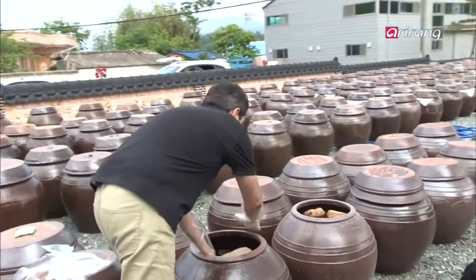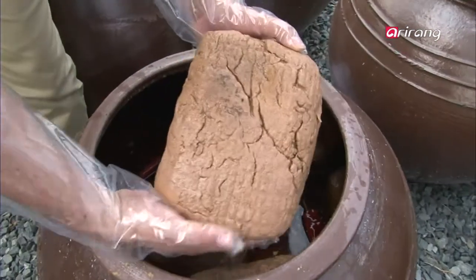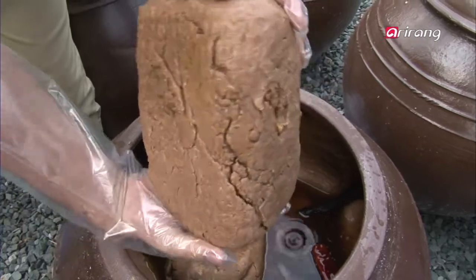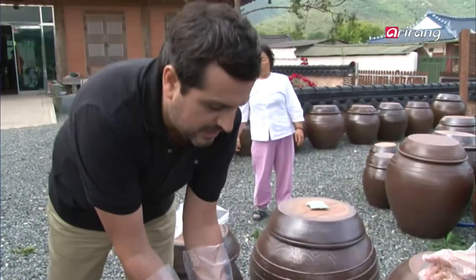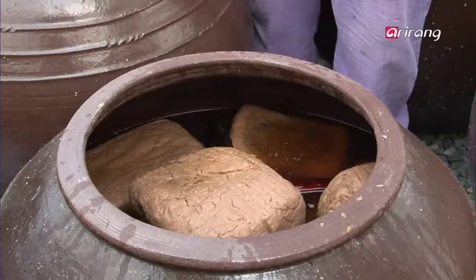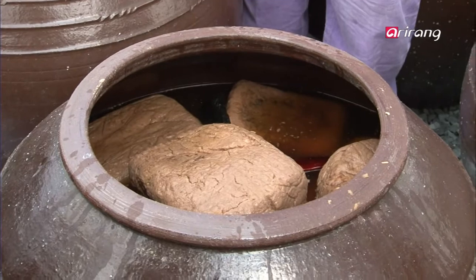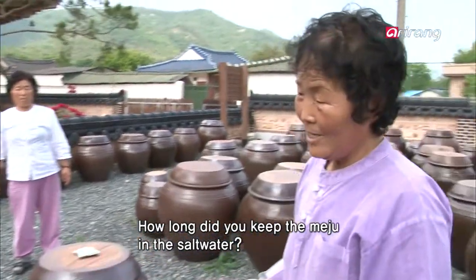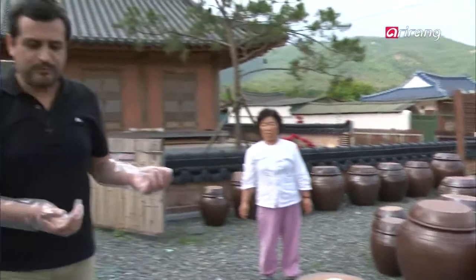That's the big jar, and this is the meju. You see the fermented soybean, which has been made as a block, and left in this water, which is a brine, actually a mix of water and salt, for at least 1 month. 그거 몇 주 동안 담그셨습니까? 60일 담갔어요. 60일, 예, 두 달 정도. 예, 알겠습니다. For two months.